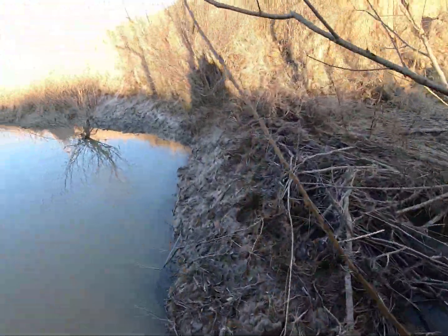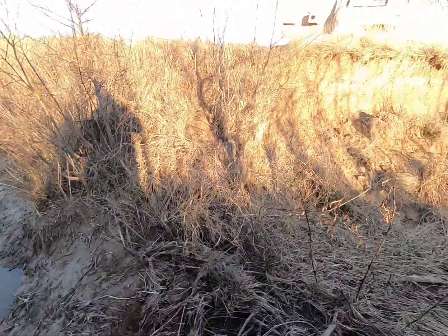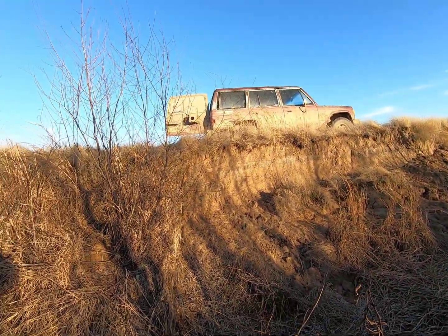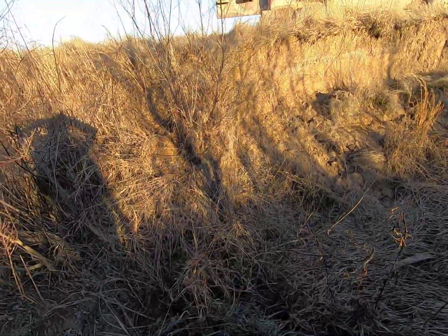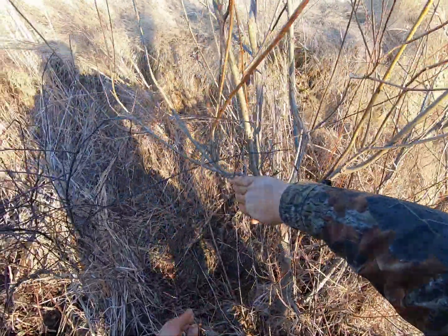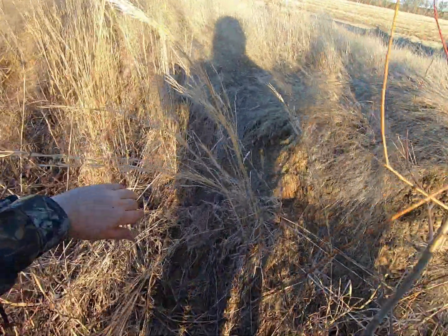I'm gonna go ahead and keep driving. And he's on down here to this pipe. We'll get out and look at it, see if there's any fresh tracks going across it again. And plan to bring some more traps with us and get that set next time we're over here.